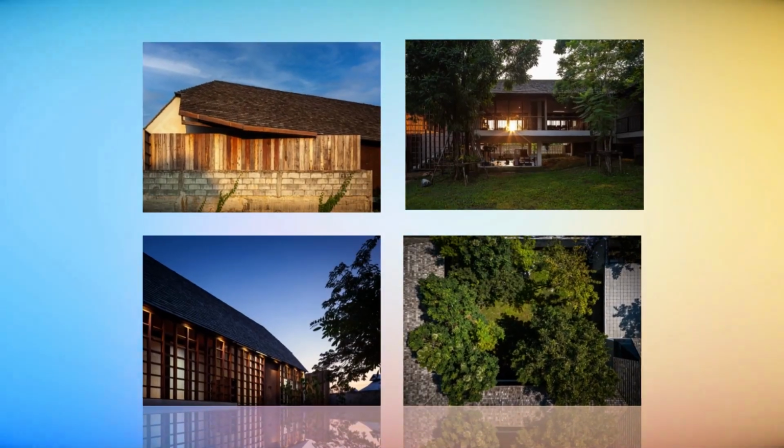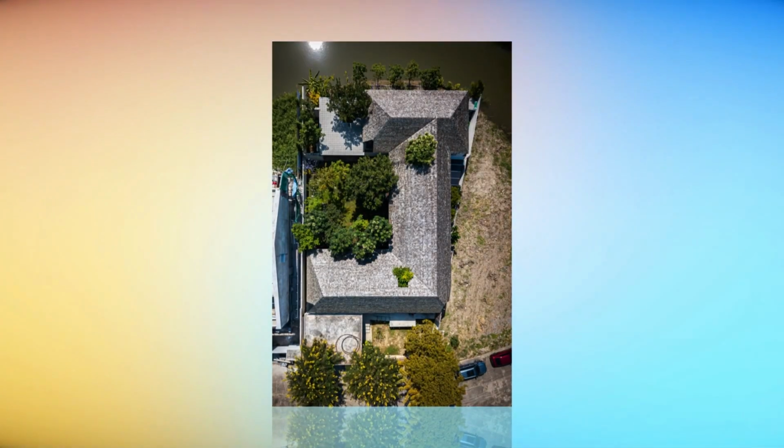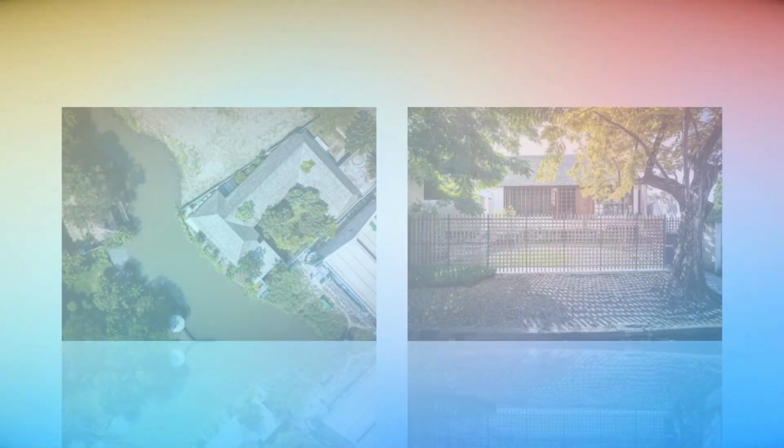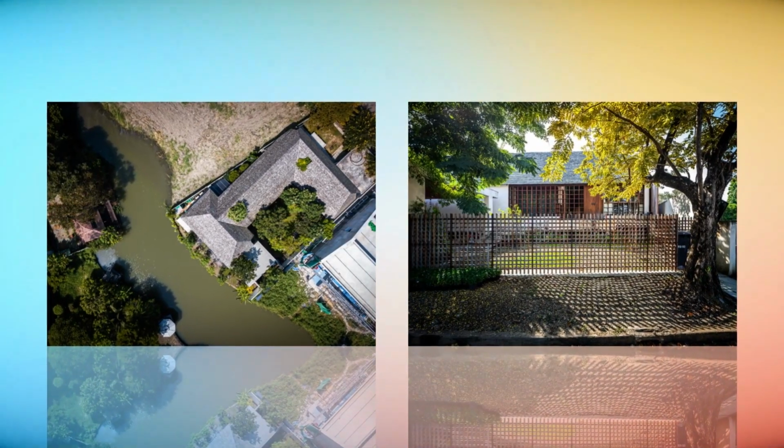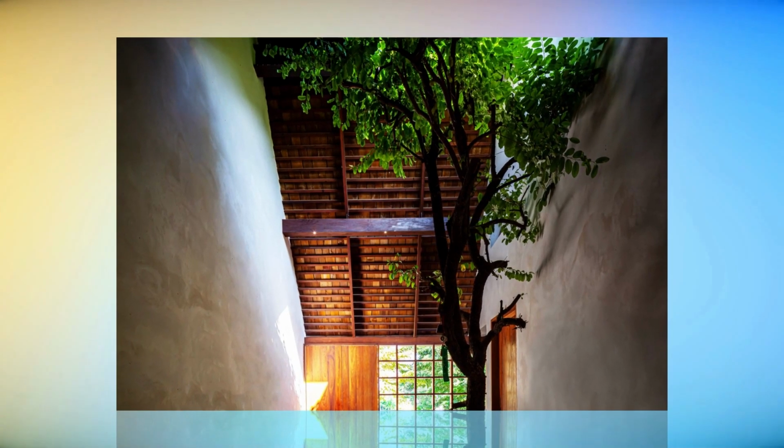Besides design, the tectonic was a concerning issue for the architect. The architect's endeavor simplifies the clashing of materials, wood and traditional masonry wall. The materials were the main idea for construction.